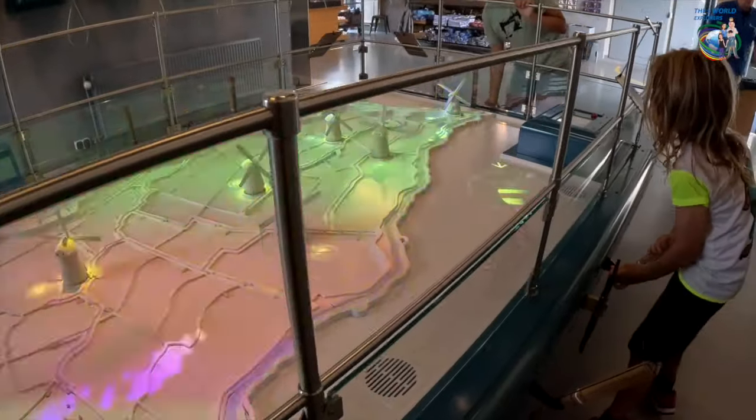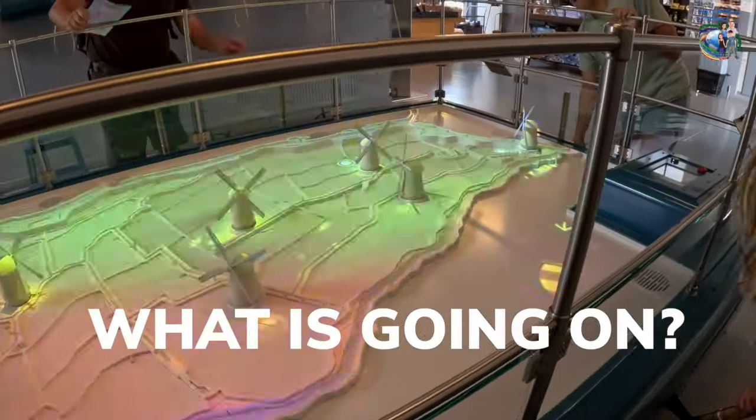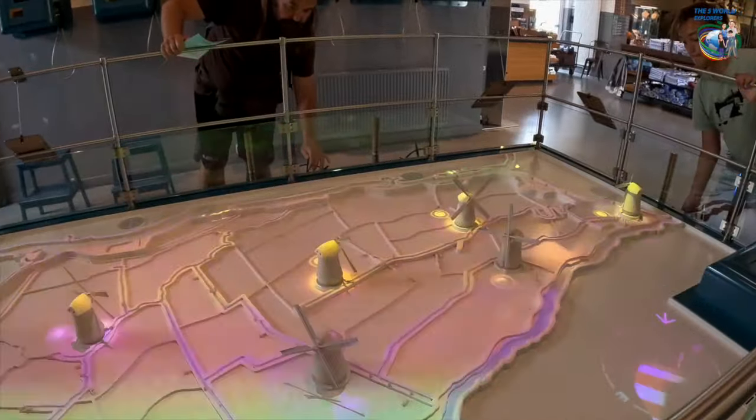That's so cool. There's no more wind. No, the wind is coming from this side. It changed direction, so you have to change it. See?